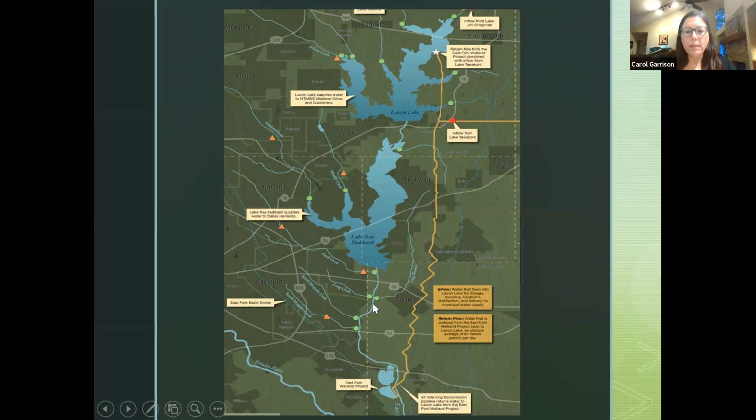Right here, as you're looking at my arrow, follows down the East Fork of the Trinity River. And so what they decided to do was find themselves a location where they could put in a water reuse wetland to recapture the water that is going through the municipal system.